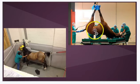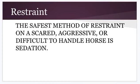Then carrying the horse into the surgical suite, we apply things to probably hobbles, and then a chain to have a machine that carries and lifts them. They have the hooves and the tail wrapped for sterility. And remember, when all else fails, we can always use sedation.